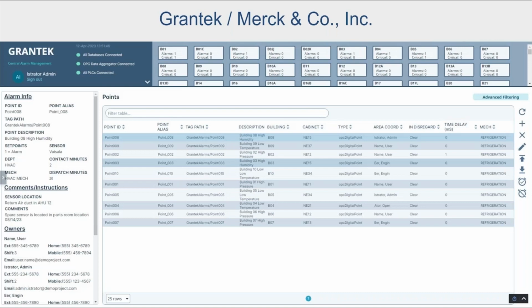Some of the tag data that goes into the alarm event is stored within the alarm UDT and part of the Ignition tag provider. Other pieces of the alarm metadata are stored in the database. With this import and export feature, you can select any number of alarms, export them to a CSV, make modifications to the points, or add additional points. And then you can re-import that same CSV file back into the application.